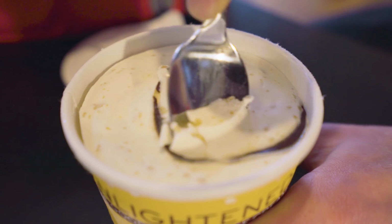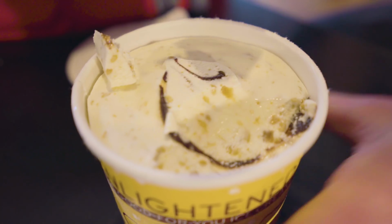Nice little bite here. Try to get a mixture of all the flavors. Here we go, guys. S'mores flavor. 3, 2, 1.